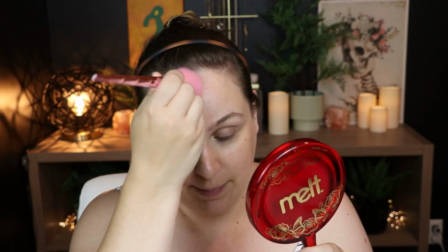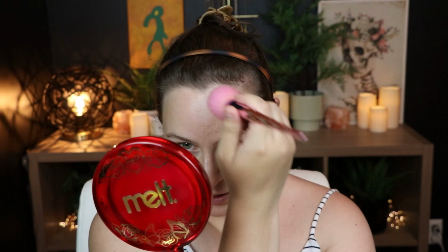Bronzer. I don't contour. I've only recently started contouring, but I don't contour on days like this. I'm using NARS Laguna. This is my favorite everyday bronzer. I have a slightly deeper bronzer that I will use as my tan grows through the summer. This is perfect in the winter for me, but it's also nice at this time of year where I've started to get a tan and I just want to accentuate it. I don't want anything that looks too bronzy.